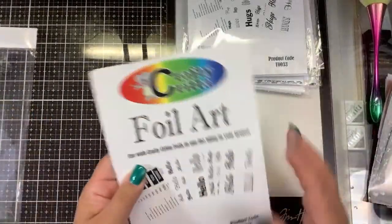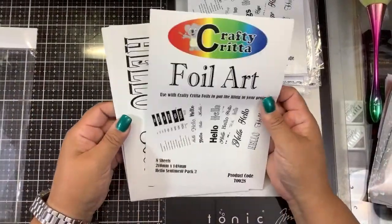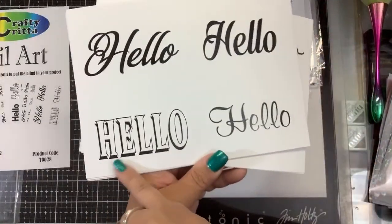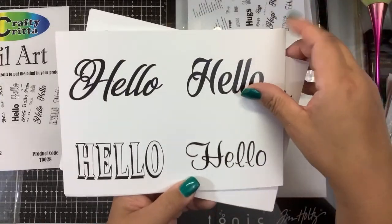Could color them in. Yes. All right, this one's called Hello Sentiment Pack 2. Look at the big hellos. Hello, and you could color this one in. Hello. Hello. Hello.